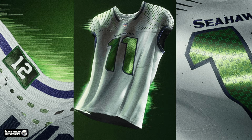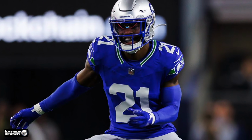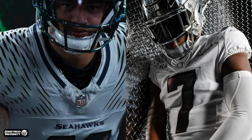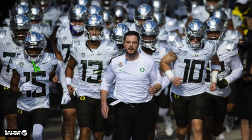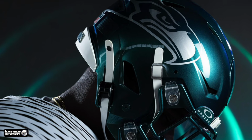The Seahawks were a team I had really high hopes for, and if I'm being honest, I'm kind of disappointed in this one. It's an even bigger disappointment considering how much Nike knocked it out of the park with their throwback uniforms. This jersey looks way too much like an Oregon Ducks jersey. Oregon's had a couple designs like this one the last couple years, so I really don't know why Seattle couldn't do something more original. The helmet looks kind of cool, I suppose, but it doesn't really save the rest of the uniform.